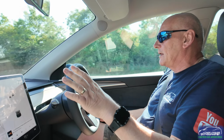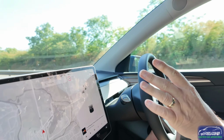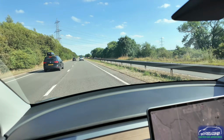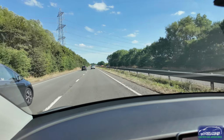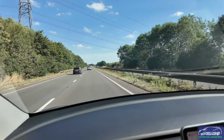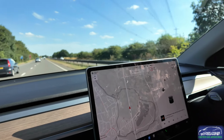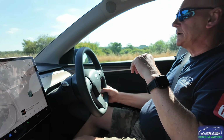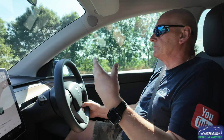But yeah, that's showing you how quick these things are, and you can appreciate the torque. What do you reckon? Very fast. Can't grumble, really. Proper kicks you in the back of your seat. It does, it does. I can see why people buy them. Oh yes, I can see why people buy the performance model over the standard.